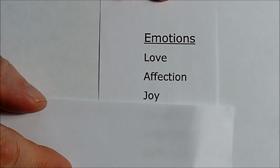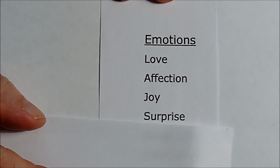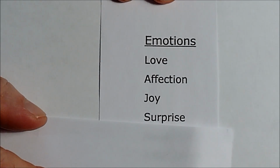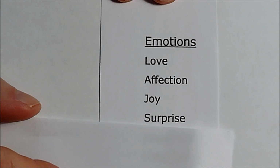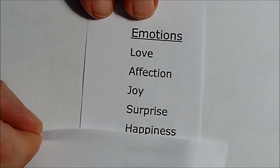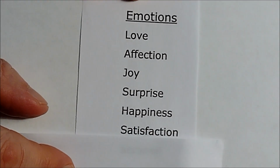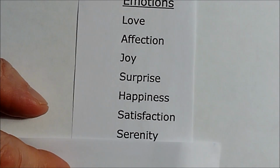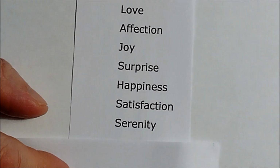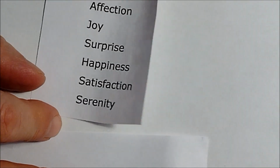Love, affection, joy. What is that? Can't read it. I'm sorry, this is all upside down. Surprise, happiness, satisfaction, serenity. Okay, these we might call positive emotions, okay?